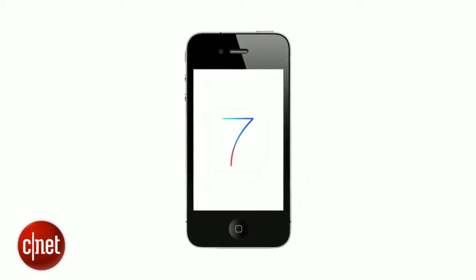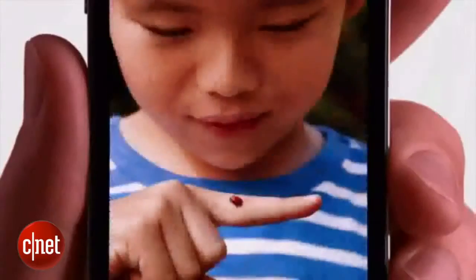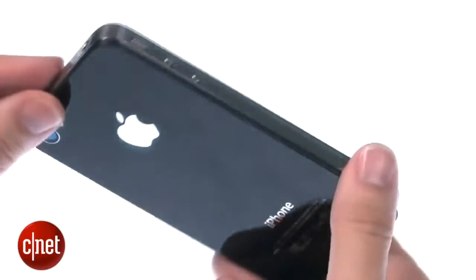And even though the iPhone 4 isn't on sale anymore, that doesn't mean that it's dead and gone. Apple has anointed the iPhone 4 with iOS 7, and it handles it surprisingly well. Elsewhere, the 3.5-inch display stands as one of the best around, and that design still looks gorgeous.